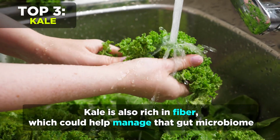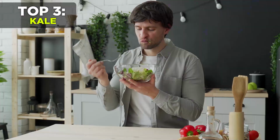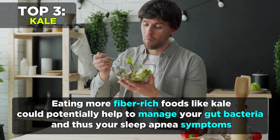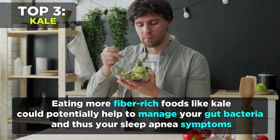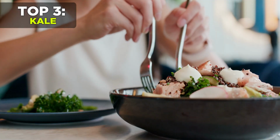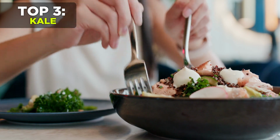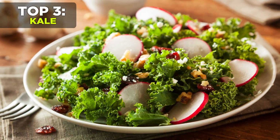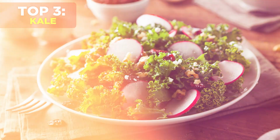Kale is also rich in fiber, which could help manage that gut microbiome we talked about earlier. That's right, eating more fiber-rich foods like kale could potentially help to manage your gut bacteria and thus your sleep apnea symptoms. If you're new to kale, don't worry, it's versatile and can be added to many dishes. Try it sautéed as a side dish, mixed into a salad, or even baked into crispy kale chips.